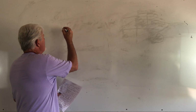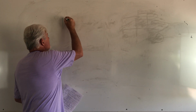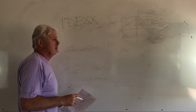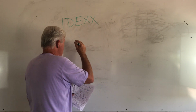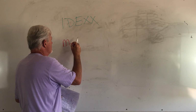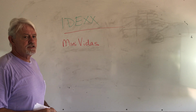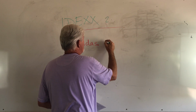This is a good one. There's a number of different progesterone machines out there. And the one that is kind of the gold standard is the IDEXX machine. And that is the one that the majority of the labs, or if they send them off to a lab, are going to come back with an IDEXX machine. And then the other one is a Mini Vidas, or a variation on it. These machines come up with rather different numbers. When this one is at a 2, this one's at a 2.5.